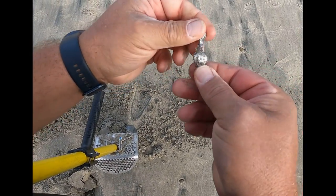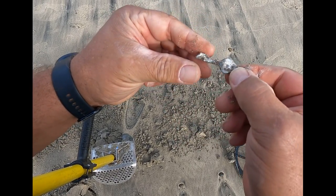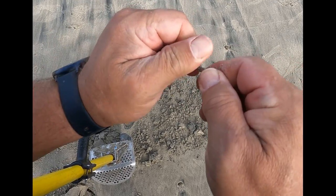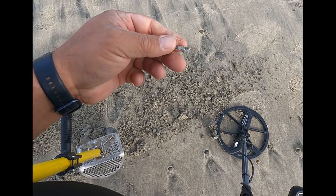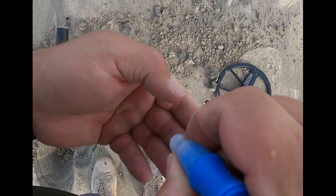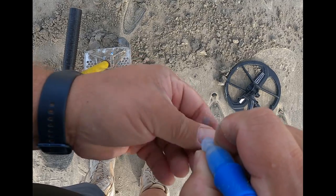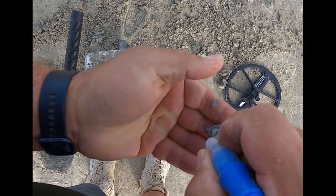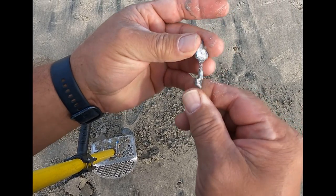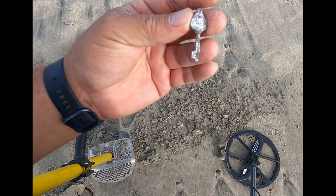I thought it was a piece of junk, but that's some sort of pretty chewed up. Thought it was a good. Oh, it's a key. That's a key. Let me put some water on it, see if I can. That's some sort of key pendant. I'll have to clean it up when I get home. Woohoo! More jewelry!